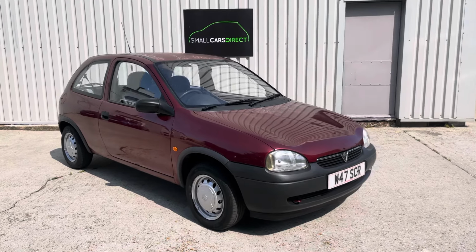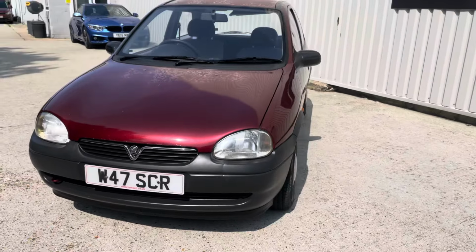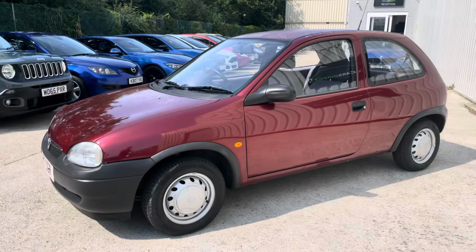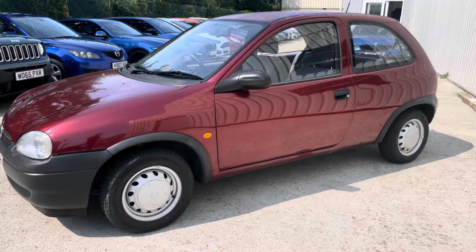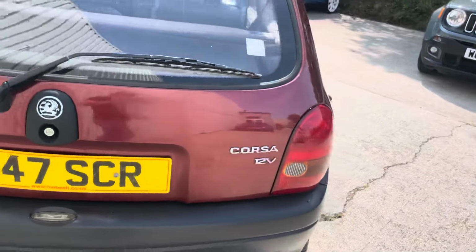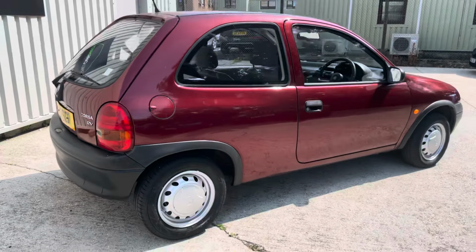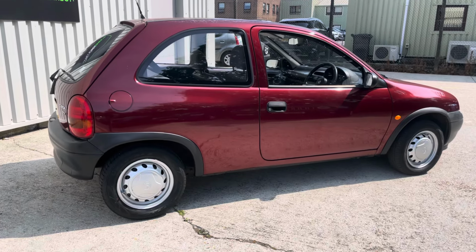It's a bit of an oddity now to see one of these early Corsas still on the road, and certainly with this sort of mileage, I don't think there's too many left, sub 60,000 miles. It's really a rolling time capsule. Perfect car though for parking in tight spots or learner driving material. Like I say, it's just an oddity.